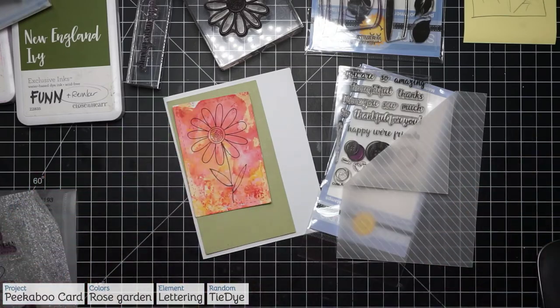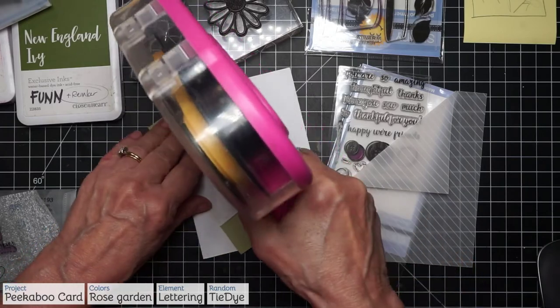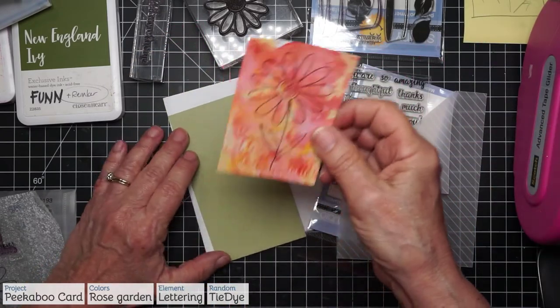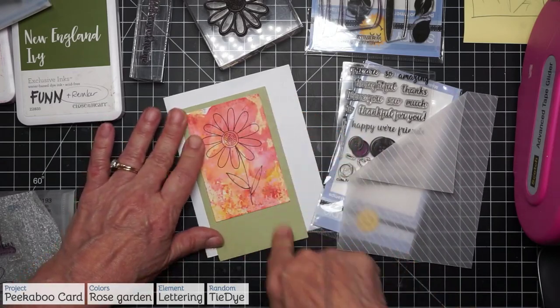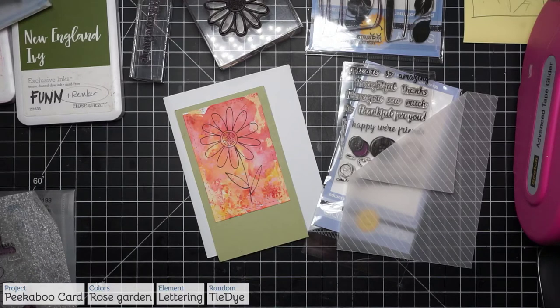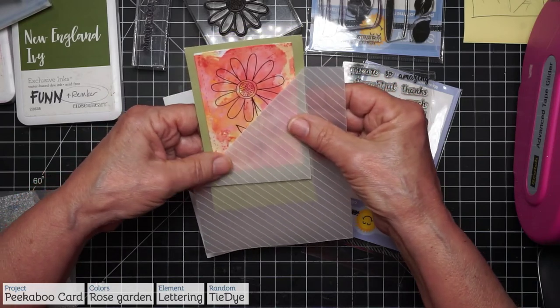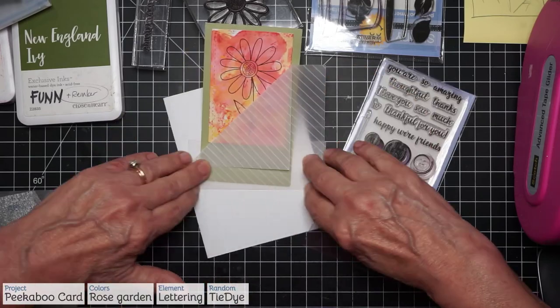Oh, gee. Okay, so let's see. We got our tie-dyed flower here. This would make a pretty t-shirt. This should be a Fun University t-shirt. You guys get to play too, you know. But you guys can play too. So you can be thinking about what you want for a peekaboo card. Use rose garden colors. Use some kind of lettering, which I have yet to do. And tie-dye, of course. Okay, so I think I'm just going to fold that up at that point to make this a short little peekaboo.